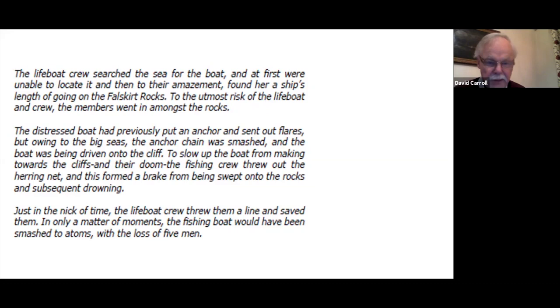The distressed boat had previously put out an anchor and sent out flares, but owing to the big seas, the anchor chain was smashed and the boat had been driven towards the cliff. The fishing crew threw out the herring net, and this formed a break from being swept onto the rocks and subsequent grounding. Just in the nick of time, the lifeboat crew threw them a line, and it saved them. In only a matter of moments, the fishing boat would have been smashed to atoms with the loss of five men.